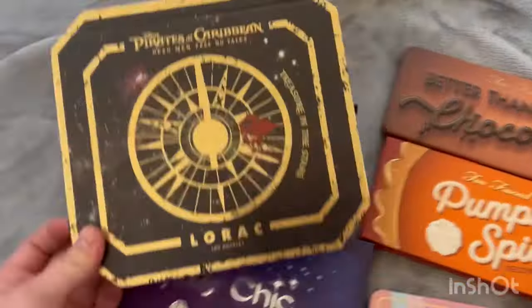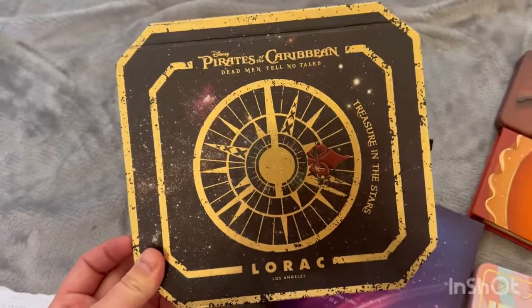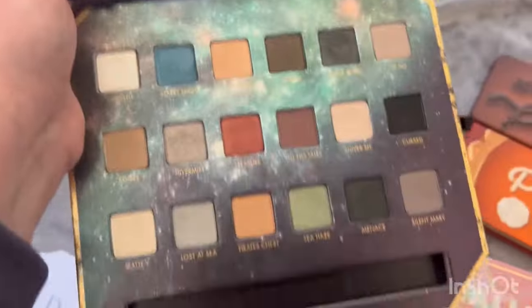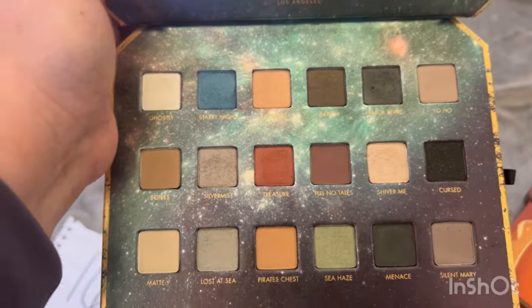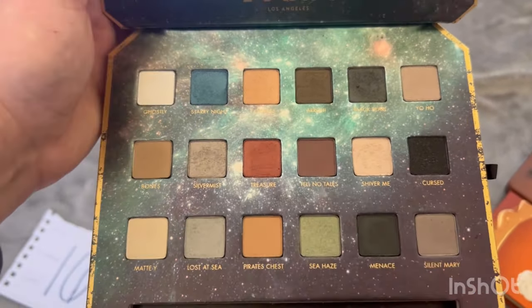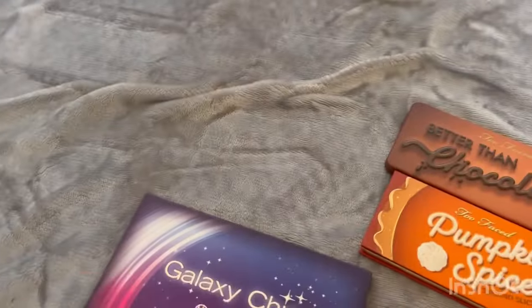So first of all, another Lorac one. This is a really cool collection. It's the Pirates of the Caribbean. It is like huge packaging. And you can see how small the shades are in here. That's another thing I like. Lorac shades are small, so you can actually use them up if you try. But yeah, I'm definitely keeping this one. I think it's quite unique.